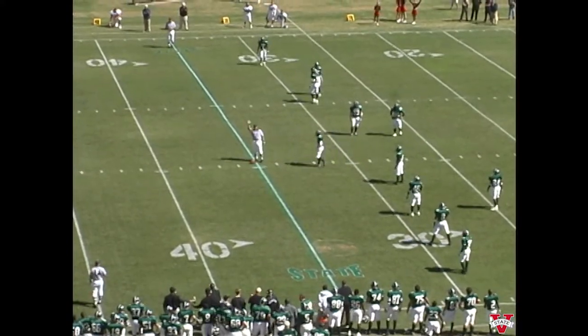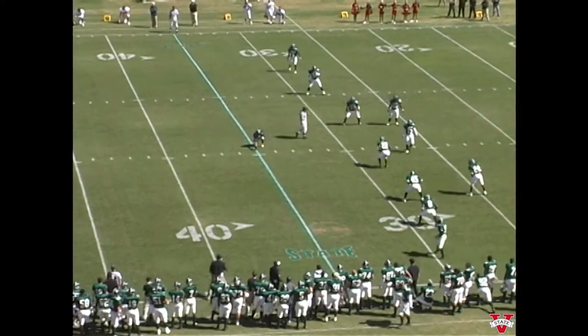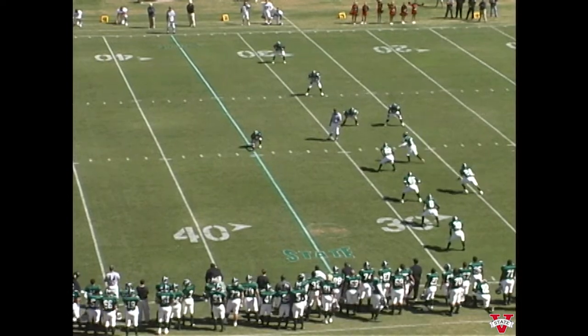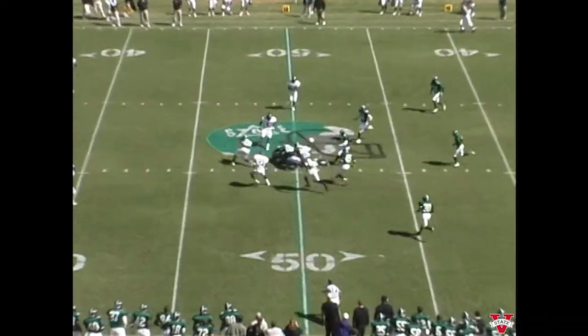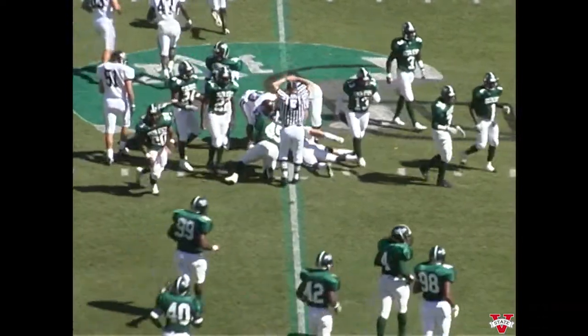It's cold right now. Ball blew off the tee. They actually had to bring somebody in to hold the football. Let's see if we can get a return here. Blazers do have their hands guys in. Here's the kick. Tried the onside, and Valdosta State falls on it with good coverage that time. Very smart play by the Blazers.